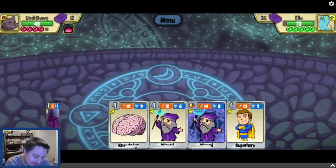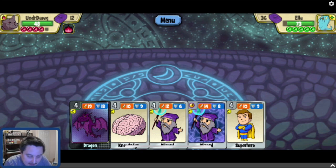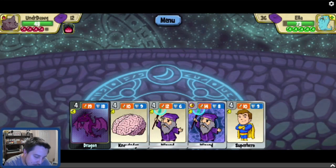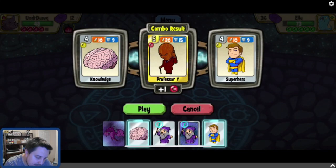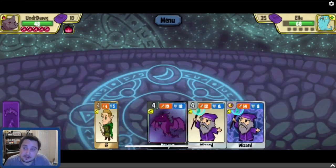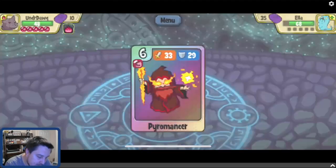All right, let's see what Ella hits us with here. Oh, I don't want to do this. Okay, so I was thinking I've got my Onyx combo card here, so I might as well use it and attack her. But she's full combos, so instead I'm going to play it safe, and I'll just do that for now. See, that was the right move. I would have lost out on a bunch of damage if I had used that early. Yeah, we can do that. That's fine.